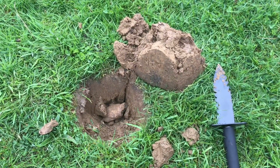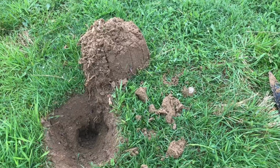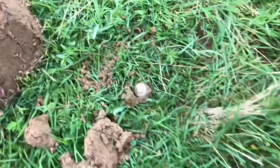It's raining and cold, by the way. Just an update. See, you can have days like that. You can spend all day and find nothing, and then the next day it comes out. My first signal was the buckle, and you can see a little bit of mud there. I covered the hole back up. My second signal's silver.